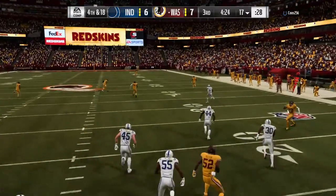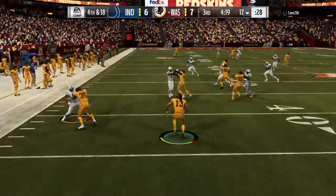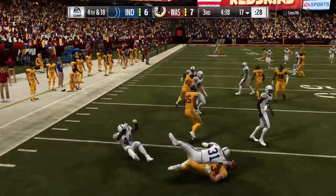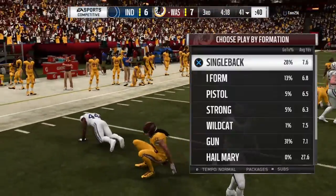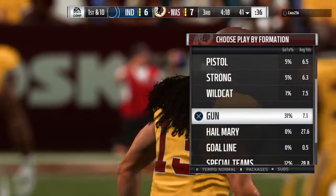And the punt team on now as this one's sent away. This is Harris. Give him 11 yards that time on the return. And it'll be Redskins football now with a 1st and 10.